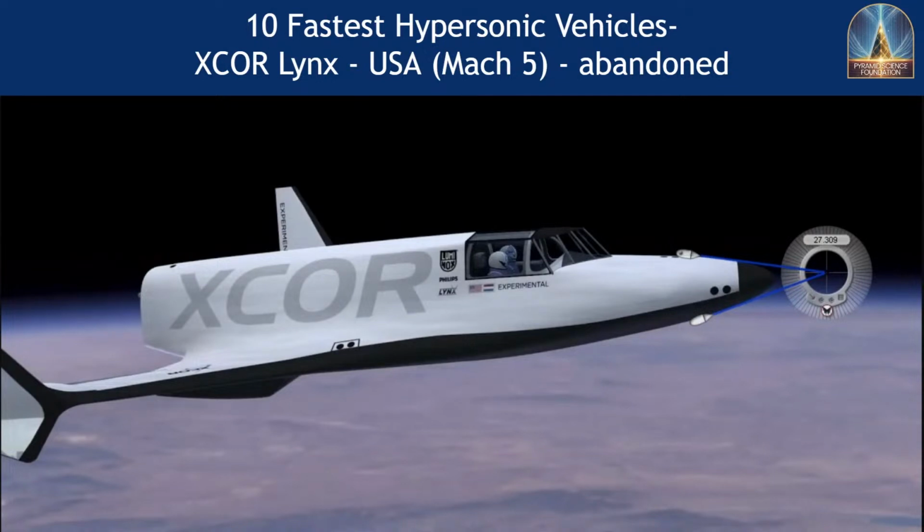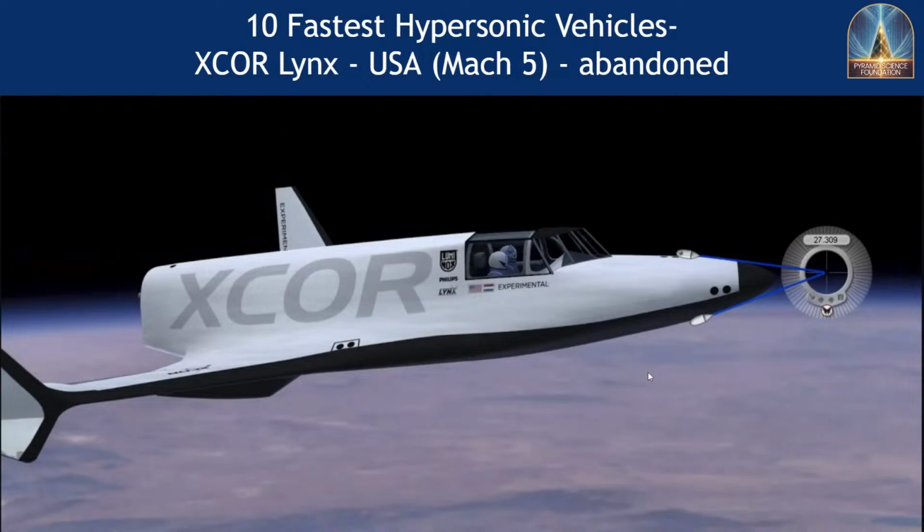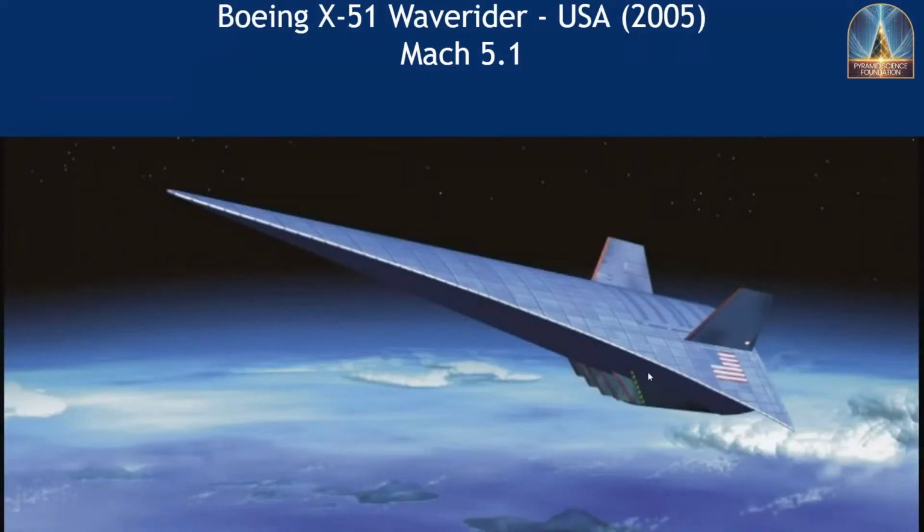This is called the XCOR Lynx. It's a two-man craft that can take off from a traditional runway and travel into space. So this was abandoned recently, however, it did contain the golden ratio scaling in the front of the aircraft. And this is called the Boeing X-51 Waverider, again from the USA.